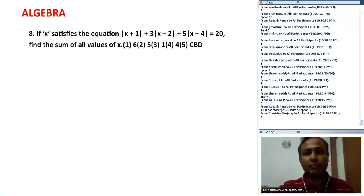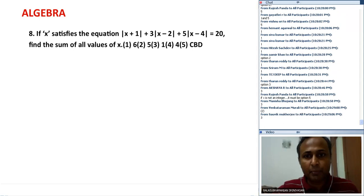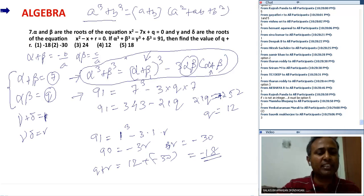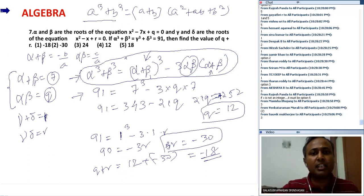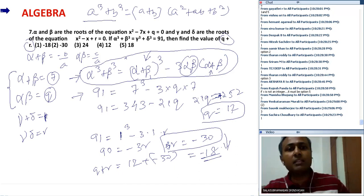Before I move on, I think Arpan had a question on the previous one. Arpan Ghosh had a question. I'll just go to the previous question for a fleeting second. Arpan, it is very simple. I got Q as 12 and R as minus 30. The question requires me to find Q plus R, which means it's 12 plus minus 30, which is minus 18. That's all, Arpan. Okay, so let's move on to this particular question.